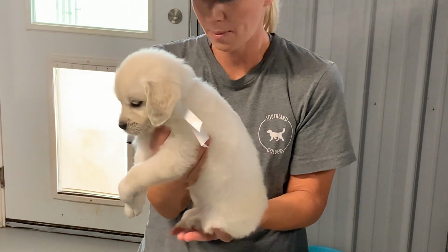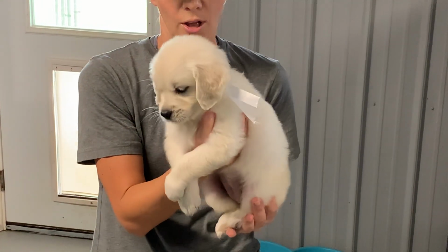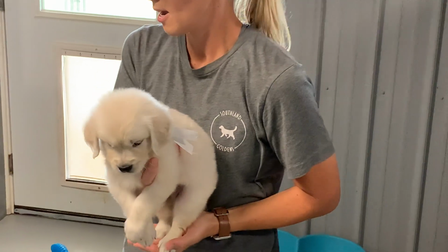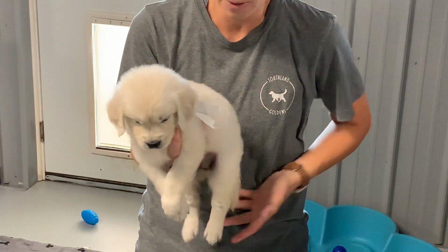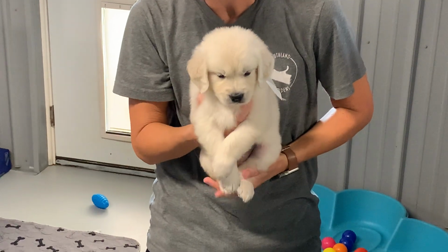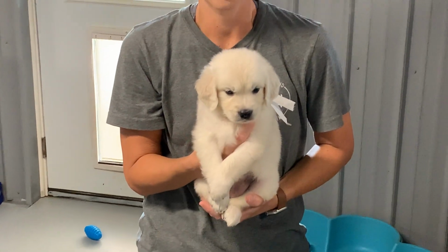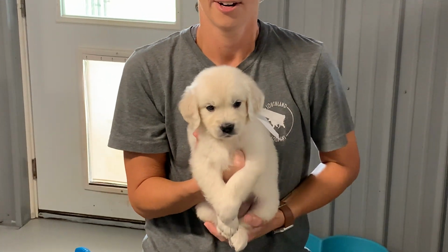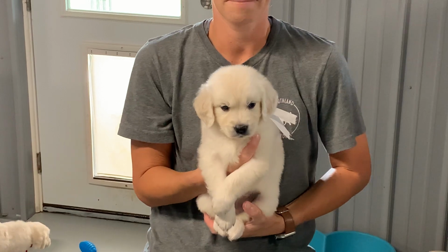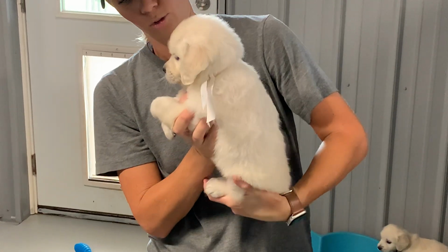She is the most laid back, observant, easy go with the flow girl. Let's see, what's her weight now? 5 pounds. So right there, not far from catching up with Big Mama, Miss Light Blue. They're very similar, light blue and white in the way they look. Their temperament's complete opposite. Light blue's super outgoing. This girl's super laid back. Sweet girl.